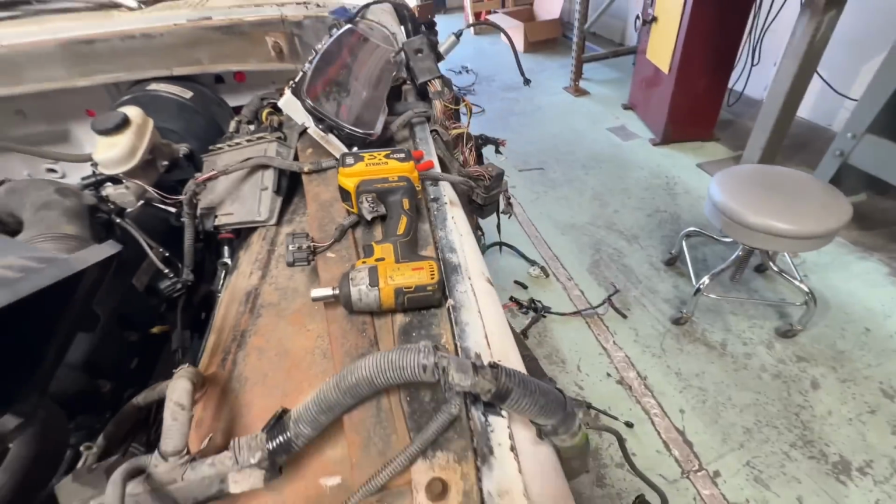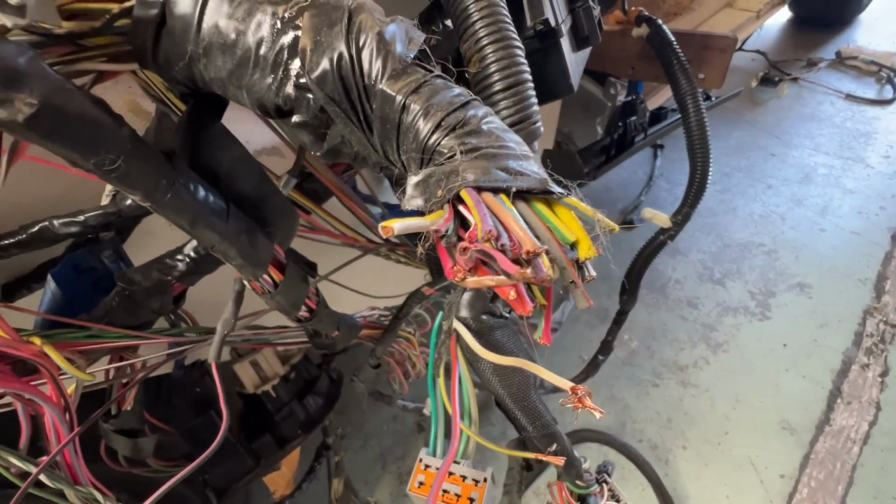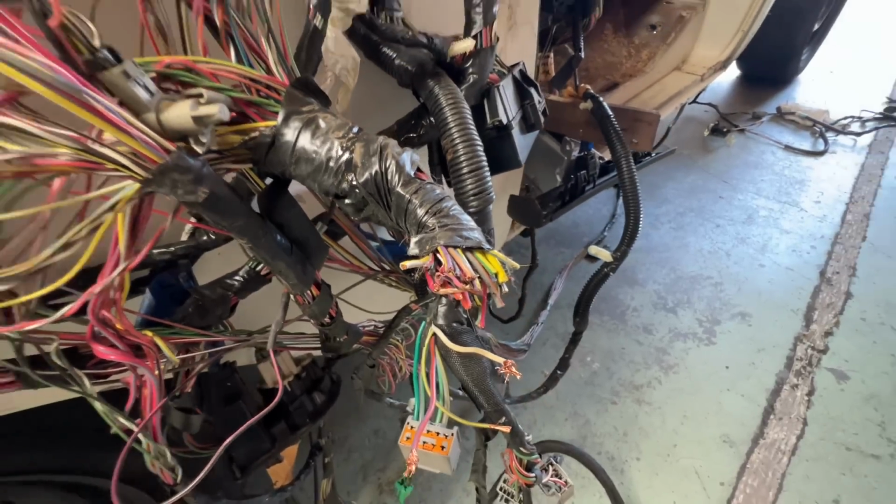Oh, you gotta see this. It's running, car runs, and look at that harness right there. So clearly, a bunch of stuff we don't need. I don't know that the transmission's gonna work or shift correctly or anything like that, but I do know that it starts up, it runs, the motor sounds great. And that's good enough for me.